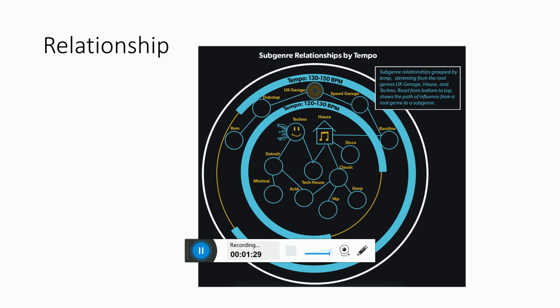One of my main goals for my infographic was to visually display the relationships between genres, where they came from and what made them unique or similar to other genres. My relationship diagram shows a web of subgenres that stem from three different root genres: house, techno, and UK garage. Electronic music's history is riddled with influence, emulation, and remixing of other people's styles. Many genres are related to others in unlikely ways.